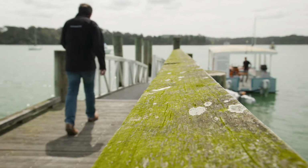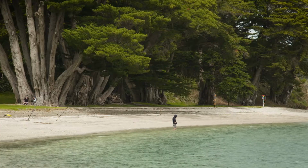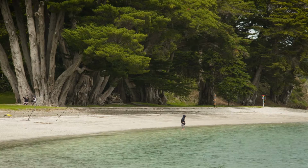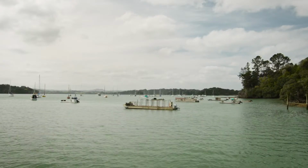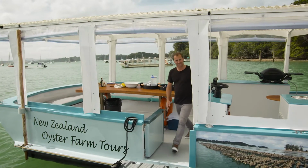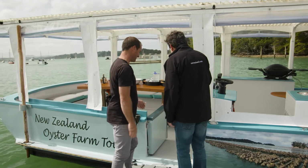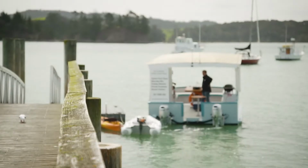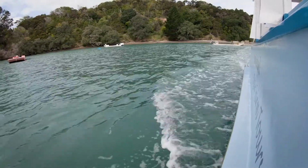It's not often you get the opportunity to visit a working oyster farm, and this tour has been running since 2015 in one of New Zealand's fastest growing tourism regions. And it's not hard to see why. As soon as you arrive, you're greeted with that famous New Zealand hospitality. It's called Manakitanga. This is the Kiwi connection with people expressed through kindness and hospitality.